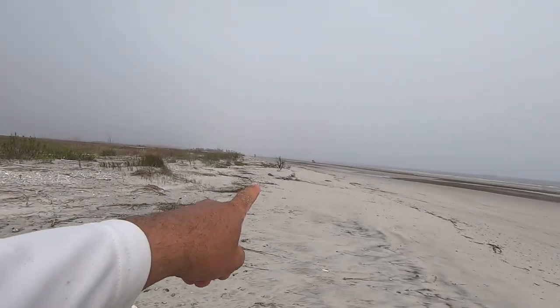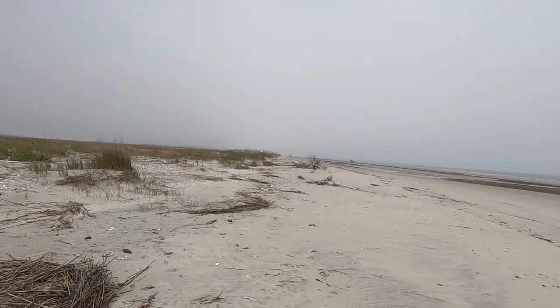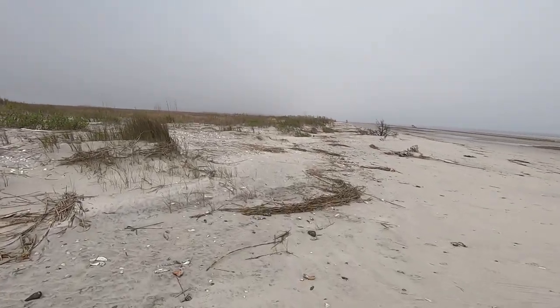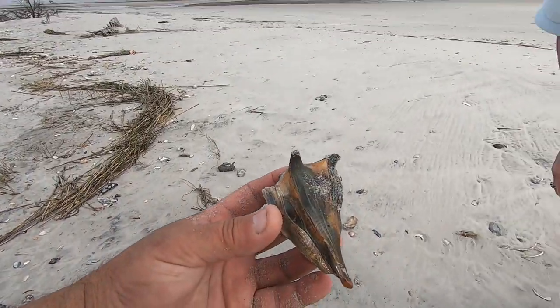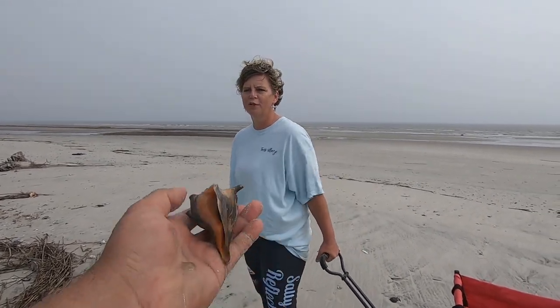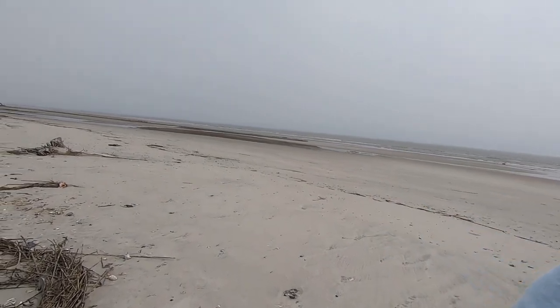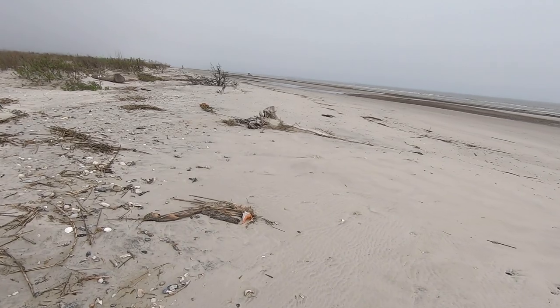Wow, look at the orange color in that whelk right there ahead of us, guys. And before we get to that one, check out the orange colors in this one. That's pretty. Look at that. Awesome. Awesome orange. How about this one though? Oh, that one's got some awesome.